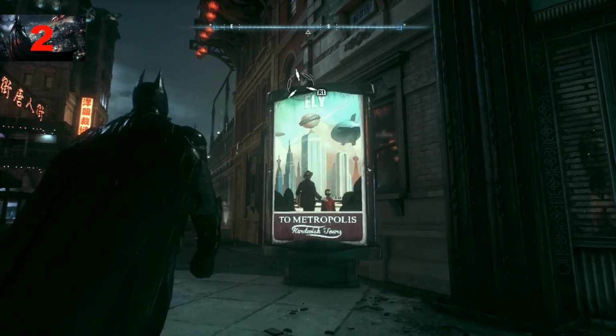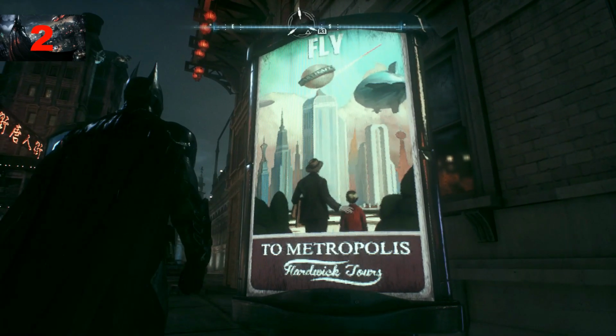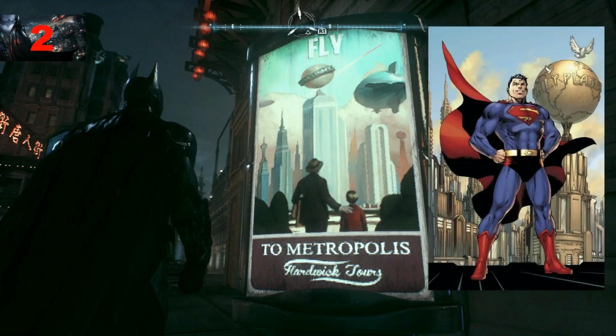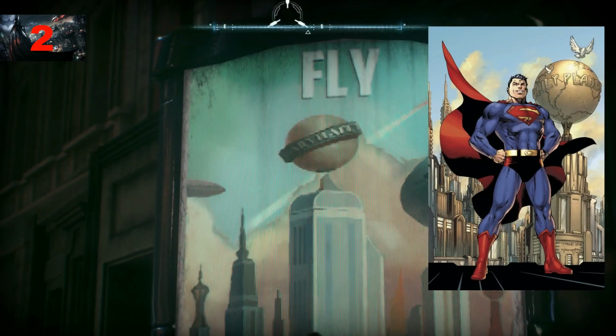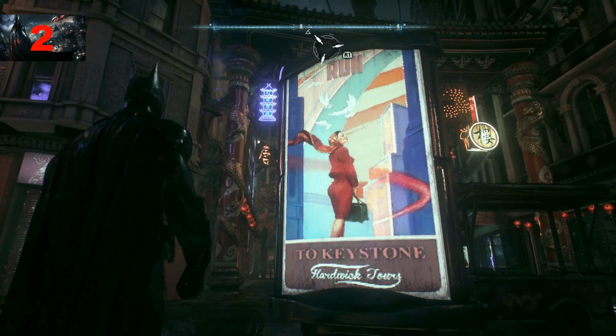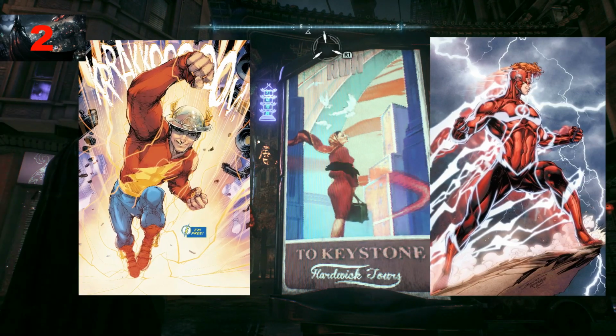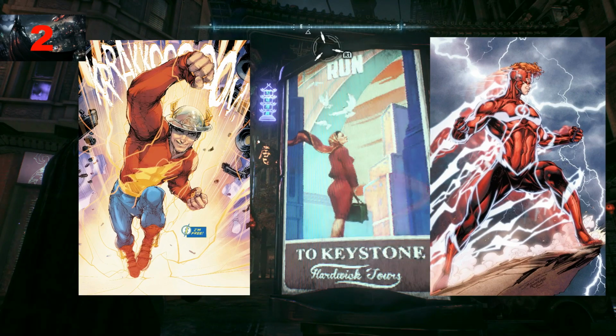There are several advertisements promoting other locations within the DC lore. Metropolis, where Superman resides, has imagery that reflects this with double meaning of the word fly and a red streak across the sky. Keystone, home to the 2 Flashes, Wally West and Jay Garrick, also allude to the speedsters with a double meaning run and a red blinking streak.